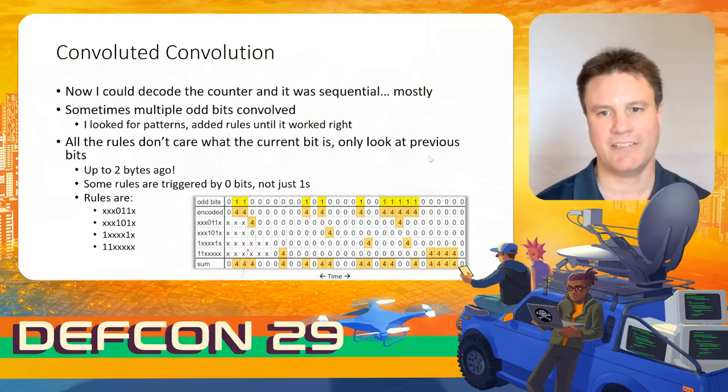Except when I started decoding the counter, it didn't always count sequentially. It did most of the time, but every now and then it would freak out and then go back to working again. And I realized that sometimes odd bits are convolved, but when it's multiple odd bits that have been flipped. But there wasn't much rhyme or reason to it.